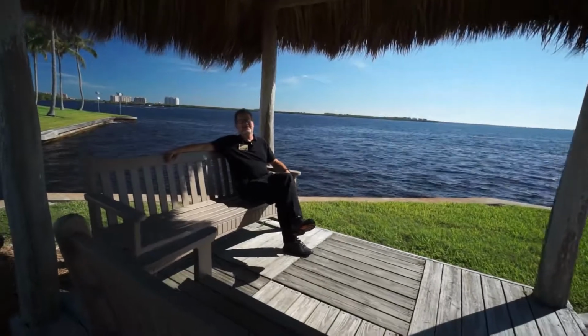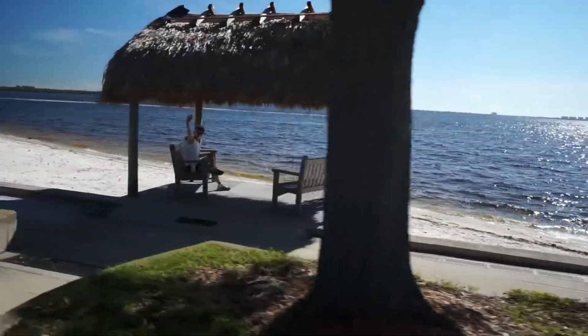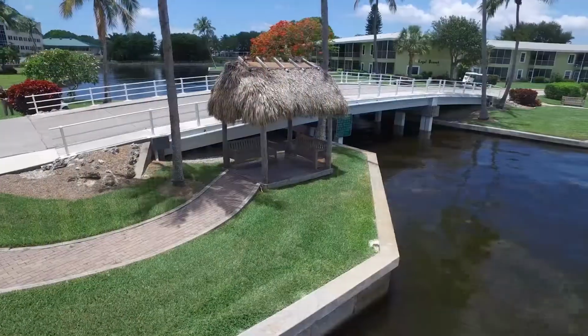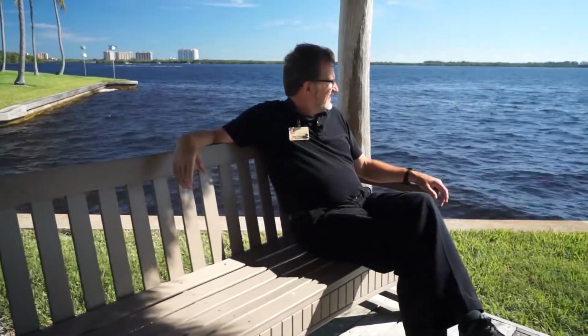A couple of spots that aren't at all hard to find are the two tiki huts here along the water on the east side of the island. There's one over by the beach, and this one I'm sitting in is right by the bridge over the Lagoon Canal. And you see these, I'm sure, every time you drive around the island, but have you stopped and sat a while? It's really gorgeous. And there's nothing like the water here, you know? It's one of the best amenities of Shell Point.